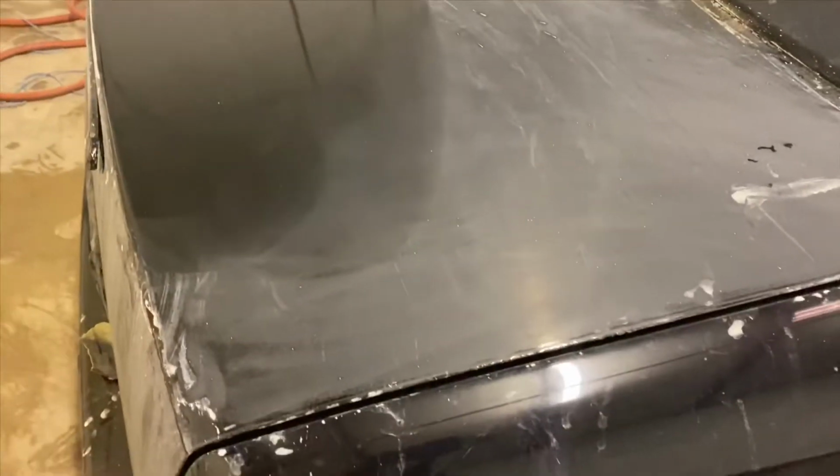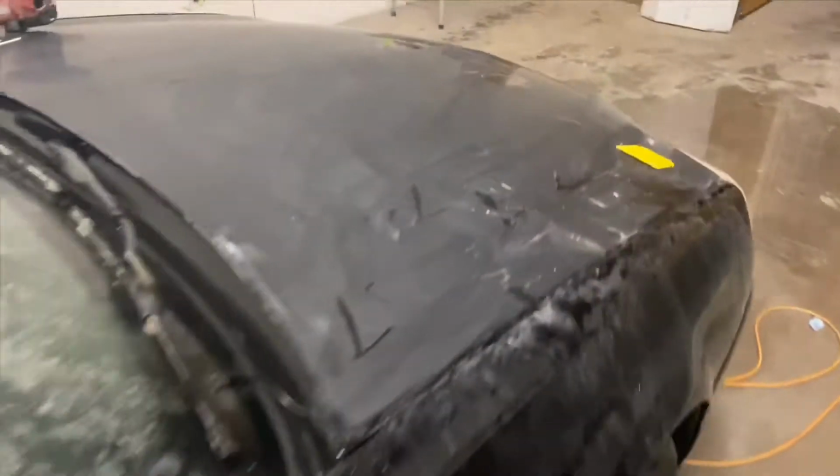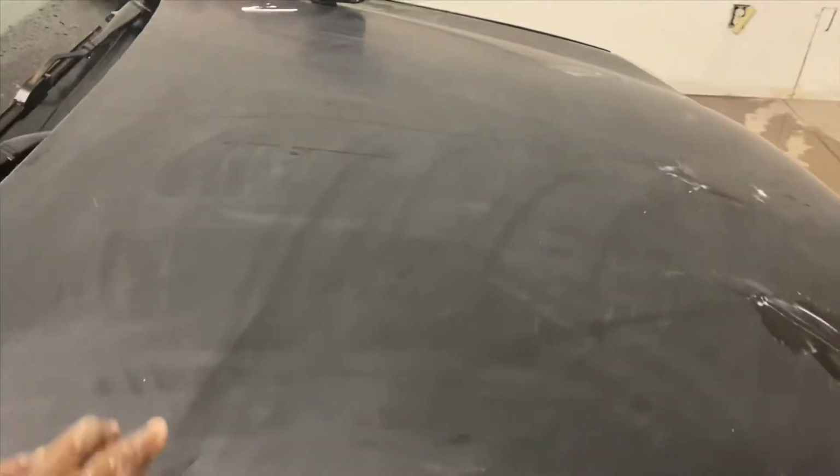So I'm just bringing the hood and the trunk back to life, because that was the one thing that was hurt on this car. I also did the same thing on the hood and the trunk, the same process: 1500, 2000, 2500, 3000. So let's go ahead and hop on the front of this hood and let's get this thing finished, buffed out, and then we'll hop on the back and finish it as well.